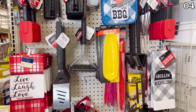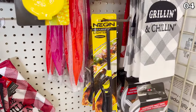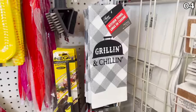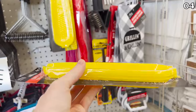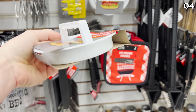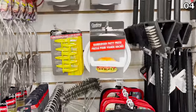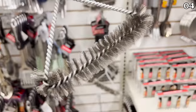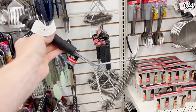But first, as promised for point four, the barbecue accessories just in time for 4th of July and all of that summer grilling that many of us are enjoying. A four pack of corn holder trays is $1.25 for perfectly formed burgers. The hamburger patty press that you see right here is not often available post July 4th, so I am letting you know it's here. The wire grill cleaner, something you generally need to be careful of buying in the first place, let alone from a dollar store.